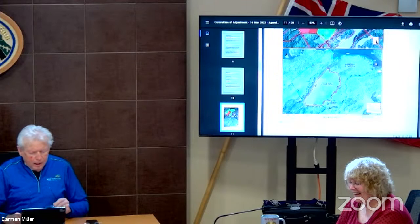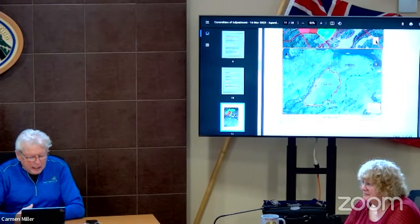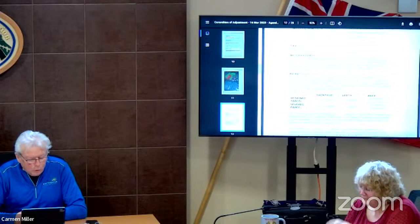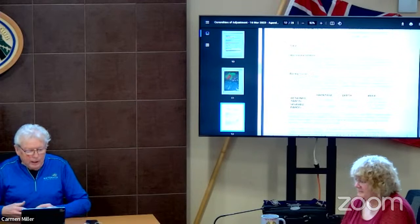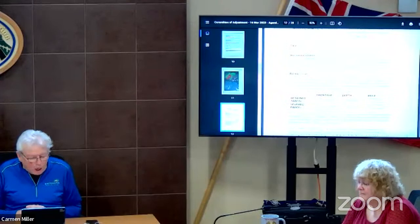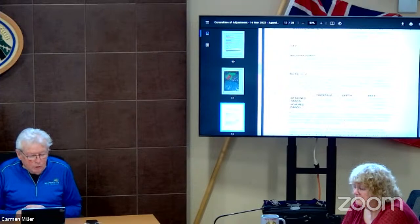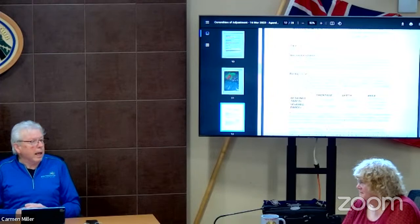Item 3.3, application for consent file D-10-213. It has been recommended by staff that the Committee of Adjustment of the Township of Whitewater Region approve consent application file D-10-213 for the property described as parts of lots 6 and 7, Ross Concession 4W, known municipally as 462 Marjorie Road, subject to the conditions outlined in this report. That has been read as a motion, and I would ask for a mover and seconder, please. Moved by Councillor Tabbert, seconded by Councillor Olmsted.